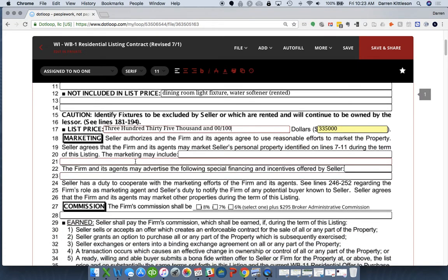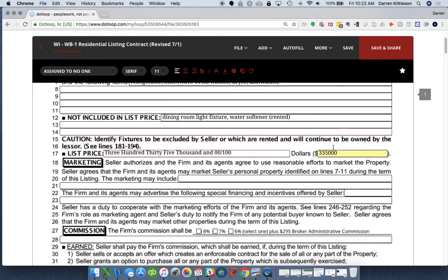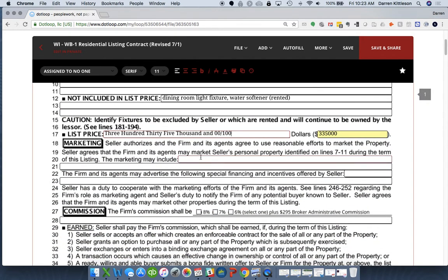Marketing. The seller authorizes the firm and its agents to use reasonable efforts to market the property. Seller agrees that the firm and its agents may market the seller's property identified on lines 7 through 11, which is up above, during the term of this listing. The marketing may include... Now, here's the thing. Whatever you include here in marketing, make sure that you do it first and foremost.